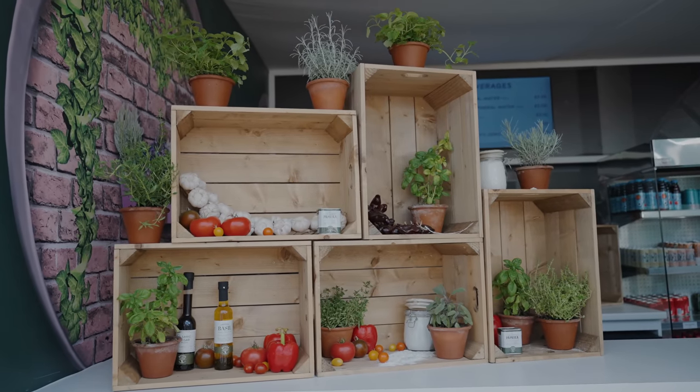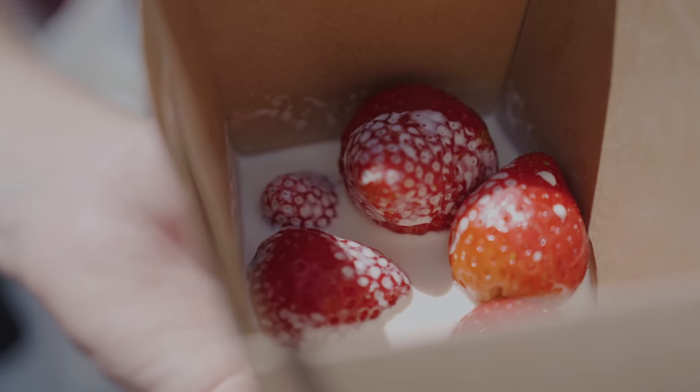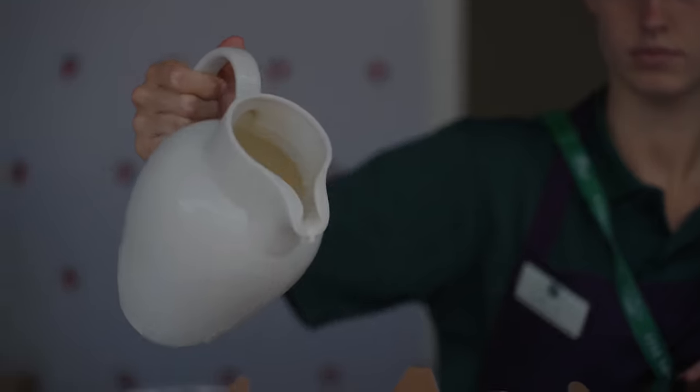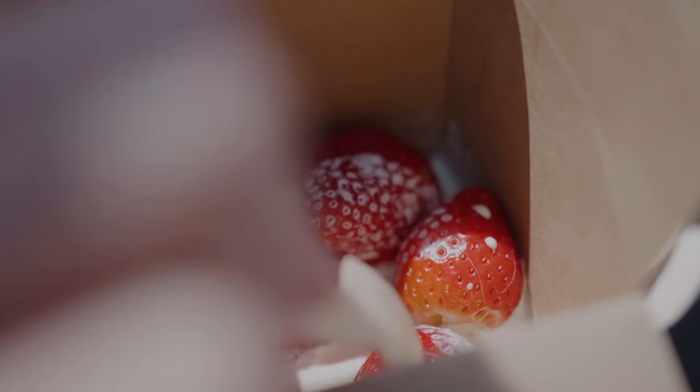I literally haven't eaten anything today. Whenever we're traveling and attending events, whether it's Formula One or Wimbledon in this case, you've got to try some of the signatures, and I've heard great things about the food at Wimbledon. One thing I'm really excited to try is the strawberries and cream, which I've heard a lot about. There are signs everywhere explaining what it is: strawberries that have been picked the same day within 1.5 kilometers of Wimbledon.